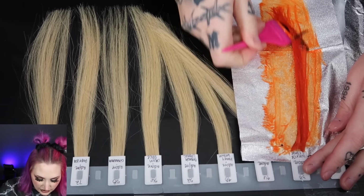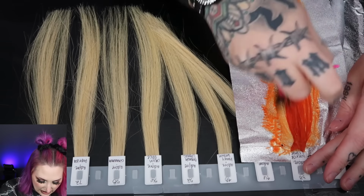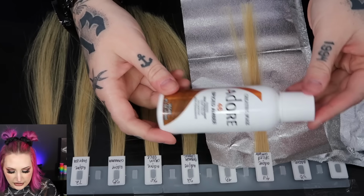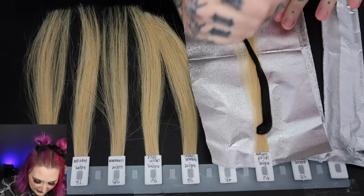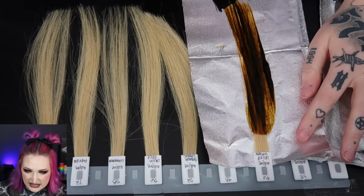I know a lot of people love Adore hair color, so I'm excited to start experimenting with them a little bit and seeing what colors they have. Next is spiced amber. These are vegan and cruelty free, by the way. And on the bottle, it does say shining semi-permanent hair color. Ooh, this one's an interesting color.